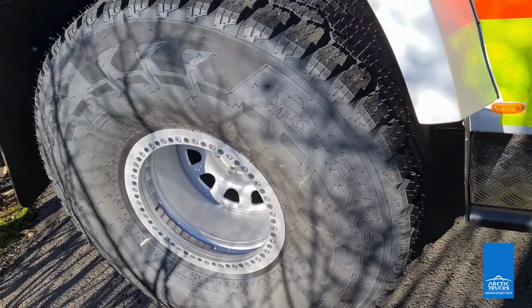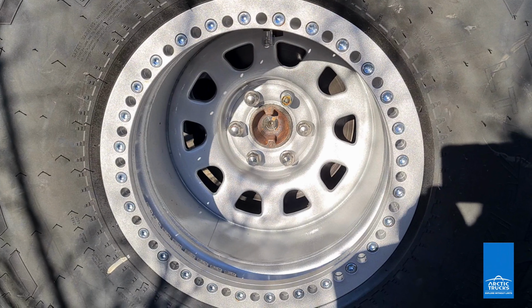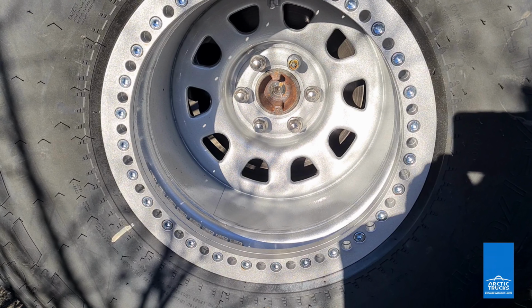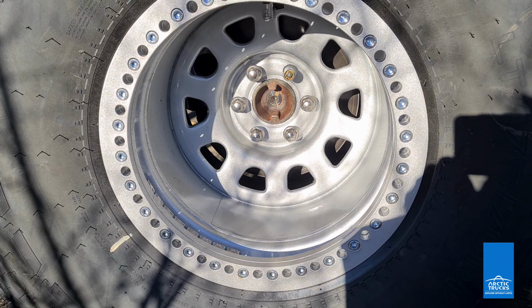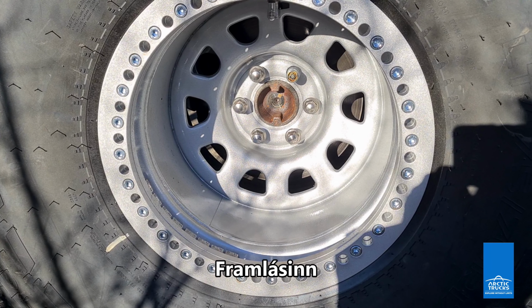The rescue team in Húsavík opted for steel wheels with beadlock, but optionally we offer alloy wheels without beadlock, which reduces the weight by about 16 kilos per wheel. Still to be fitted are fixtures on the wheel for the central tire inflation system.